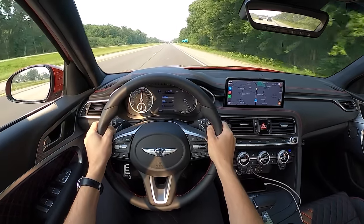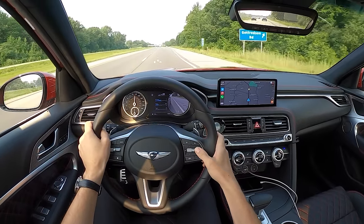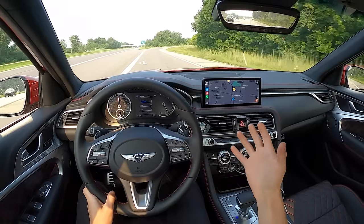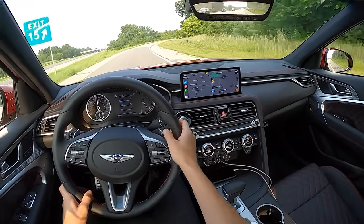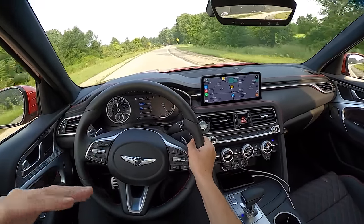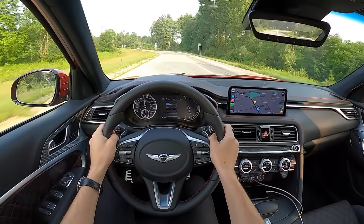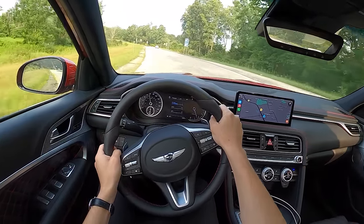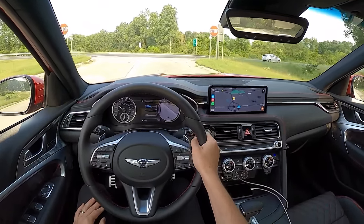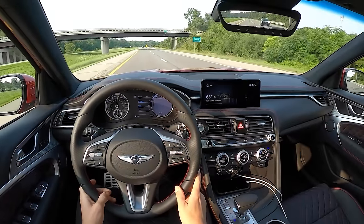I think Genesis is one of the luxury brands that's doing the best job at integrating technology into their cars. The screens, the thoughtful displays, the responsiveness, and the user experience with everything in here has been really good for me this week. It's just integrated beautifully. It's been easy to live with. There's no pain points, and I think that's a really important factor in a car these days that has a lot of tech and a lot of features. Genesis has really done a great job integrating it all and making it user-friendly. I'm really impressed by this thing.